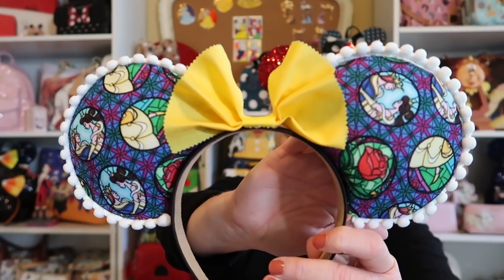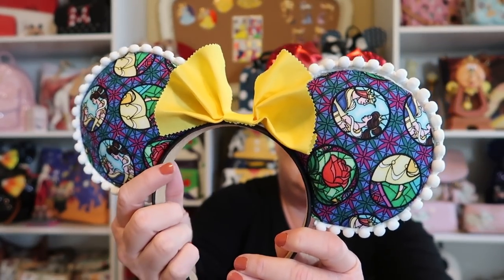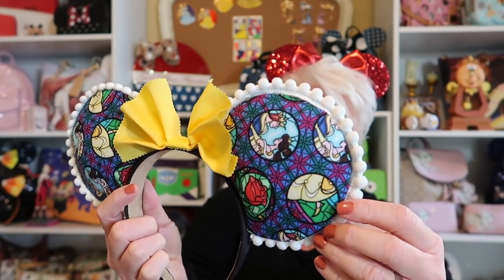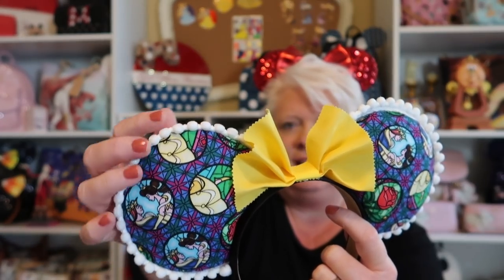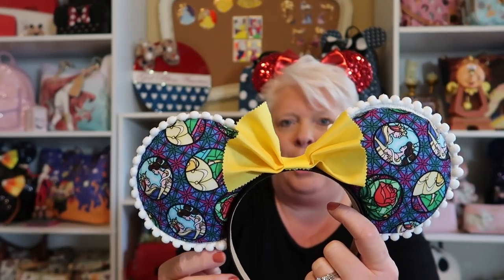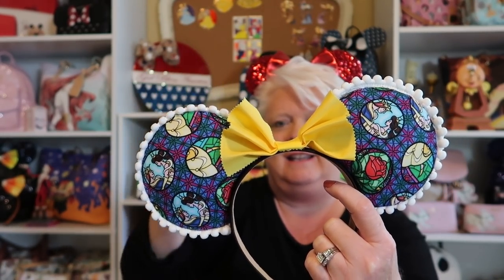Okay, now, y'all, this is a beautiful pattern. This pattern she used, it's got Adam, it's not the beast, it's got Adam and Belle together, and it's so pretty. You have the rose. There's several elements to this. Look how gorgeous, y'all. And she's taken the time to put this beautiful cotton ball looking trim on the edge, and it looks so well done.